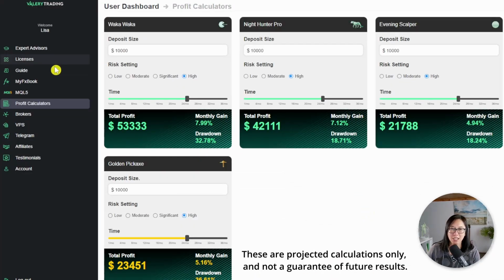Back to the user dashboard, and we're going to look at the profit calculator. You're going to be disappointed with this one because your $10,000 is not going to turn into $1 million in a year. This one is going to reset your expectations. If I am trading this one at $10,000 on a high risk setting, in 1 year we're going to make $8,000. On a low risk setting, you can see we make $1,000 with a 5% drawdown.